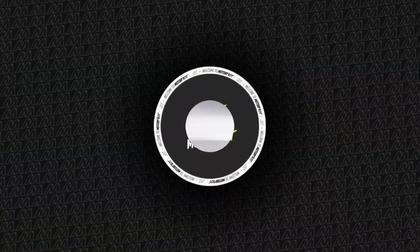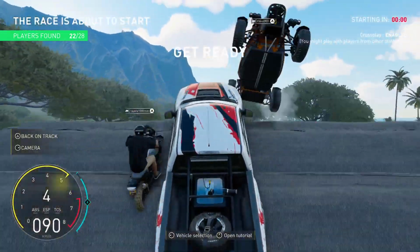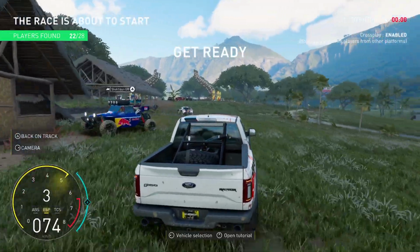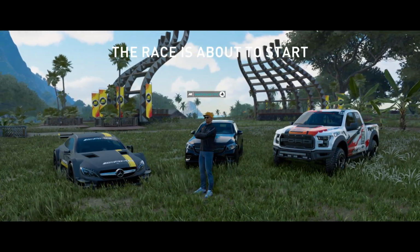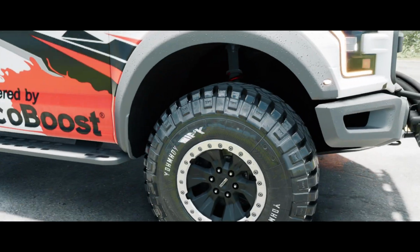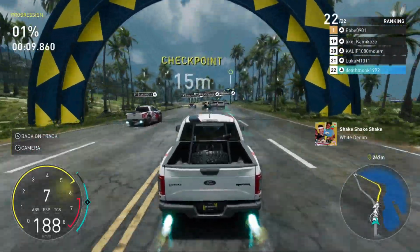I'm a bit worried about this. You know what, I'm going to stick with the Ford F-150. Okay. So in 22nd position, nitro filled to 50%. Okay. Try and hold off the boost, just for a moment. I want to try to get as much potential out of the boost as I can.